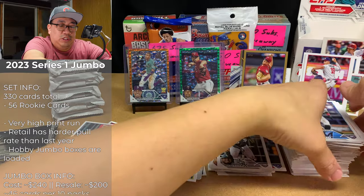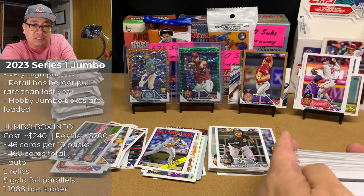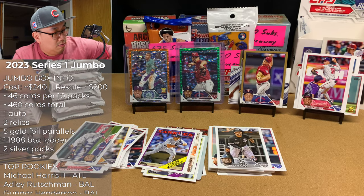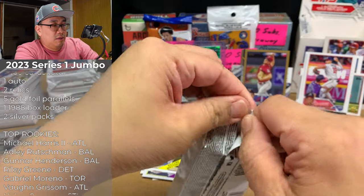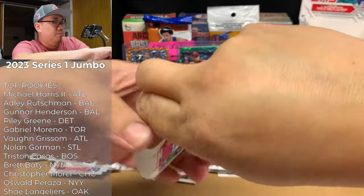All right, I'm going to move this giant stack of base here. Move these over here. So yeah, this box has been awesome. You know, we haven't gotten our auto yet, but we'll see. We'll see what we get here. But we did hit two number cards and we got a super short print. So I'm super happy about that.